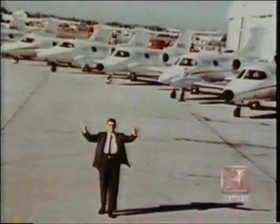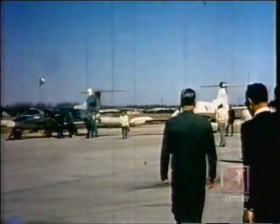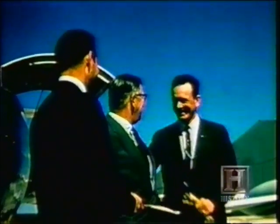In its first year, the Learjet 23 yielded $52 million in sales. But the planes were being manufactured faster than the company could sell them. And the cost to manufacture private jets often exceeded what customers were willing to pay. Lear's creditors were demanding payback on their money. By late 1966, his business was on the verge of bankruptcy.